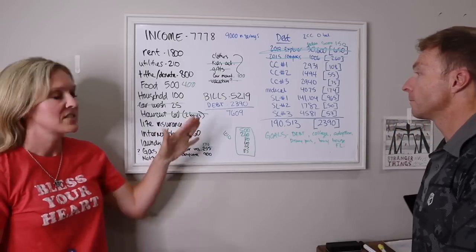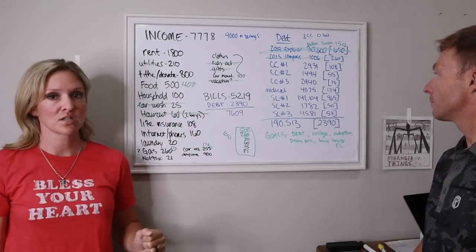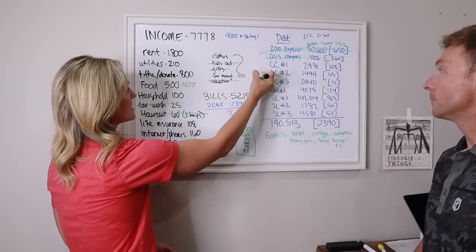Let's just say this is what we have to work with. Then let's break it down into what I would do. I have $1,000 a month to hit these. What order are we doing? Credit card number 2 is the smallest. This is month 1 and 2.